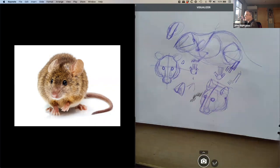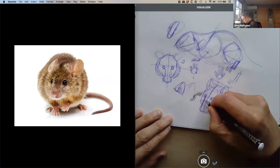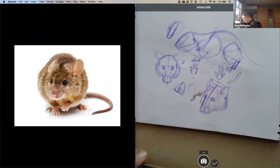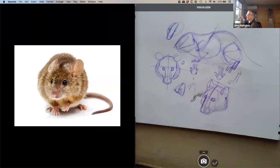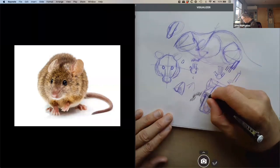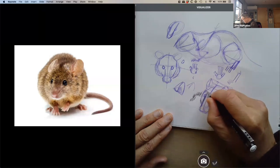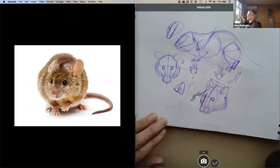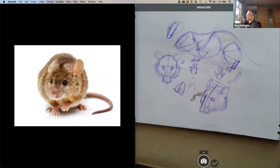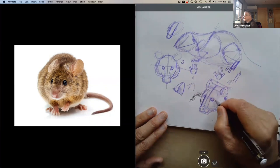Instead, we want to suggest a little bit of fuzziness. And I can do that with how I make my lines. In this line here, I'm going to put in just a couple of little flicks of my pencil on the outside of the head. If this is the edge of my mouse head, I'm going to put in a few little flicks like that. And that just suggests that, hey, this is fuzzy.